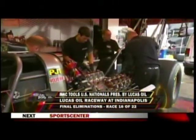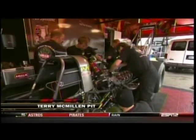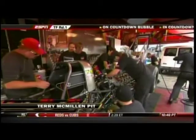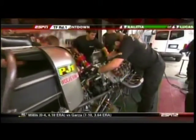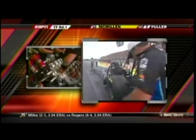McMillen's pit is working away. Looks like they've got a lot done so far, Mike. Yeah, but they've got a lot of work ahead of them. The biggest problem is all the wiring, all the hoses and connections that they have to check to make sure that they're all right. And I'll tell you, that 10-point bonus or penalty was huge, because right now, if he hadn't had that, he'd be 10th in the points. And I'm looking for any nicks in the frame members, and like you say, the wiring and everything. That's got to be very worrying.